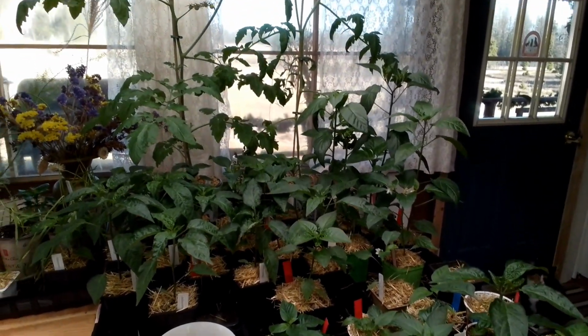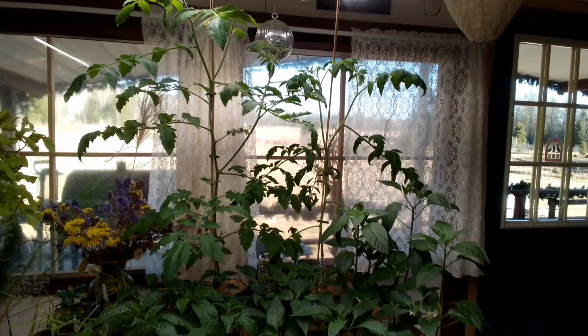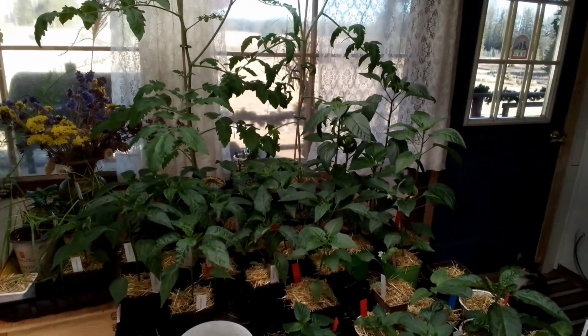These peppers just look great. And the tomatoes. I can't wait for tomatoes. So I've also been pollinating the tomatoes and the peppers.